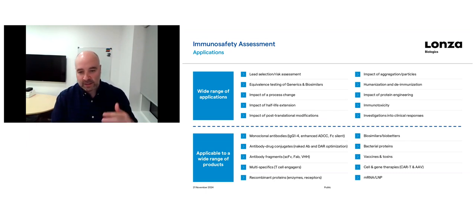And then the type of products in the lower half of the slide, we've obviously used lots of antibodies and antibody-like molecules and fragments, lots of bispecifics and T-cell engagers and weird and wonderful immune modulators that can give us a headache in the assay sometimes. Sometimes we have to do some pre-work to check that we can basically pull out the influence of the MOA from what's a true immunogenicity response. Some of them are immune suppressors, and then we have to adapt the assays to accommodate that. And we're doing lots of work now with not just biologics, but also vaccines, toxins, cell and gene therapies, and mRNA and LNP, which I'm not going to talk about today.